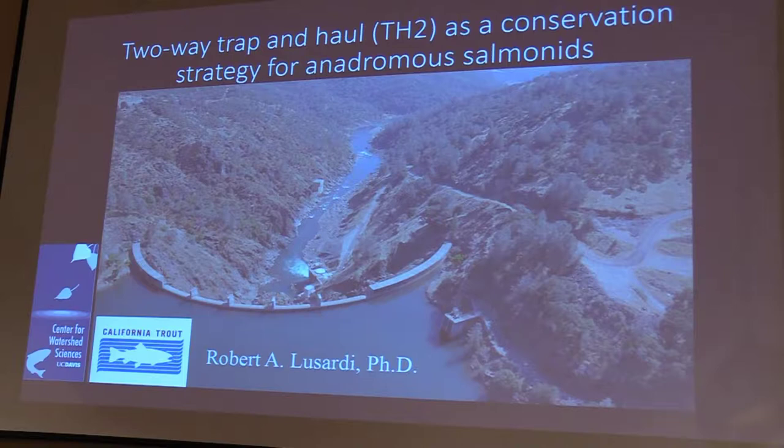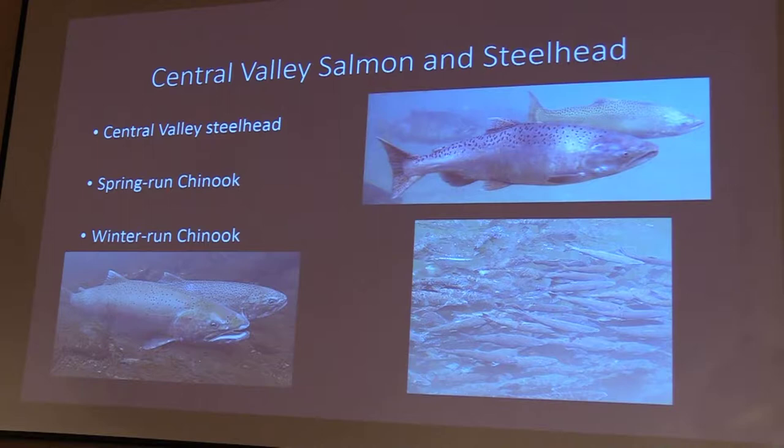So just to lay a little groundwork here, Central Valley salmonids are in a very, very difficult place. Central Valley steelhead and spring run chinook are state and federally threatened species. Winter run chinook are federally endangered species. They occur only in one location in the entire world. That's the Sacramento River below Keswick Dam.